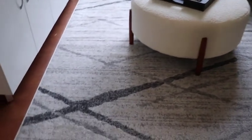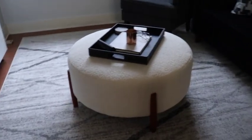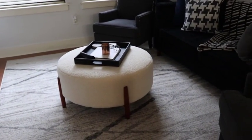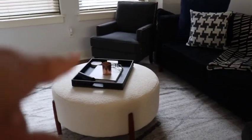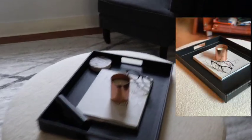The rug also is from Wayfair. If you guys notice, it's the same rug, but reversed. And yeah, I bought the rug too big in here, but I don't care. I think it looks great. My ottoman, oh my God, I got it from Target, actually. The tray on top is from Amazon, and it has a lot of things in it.